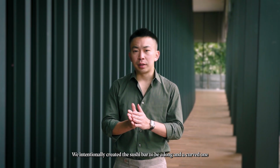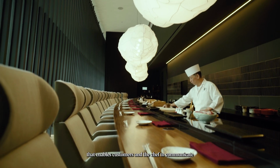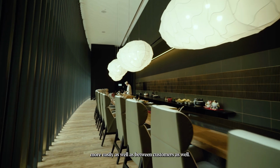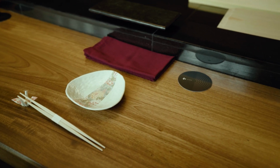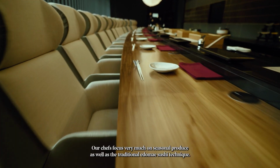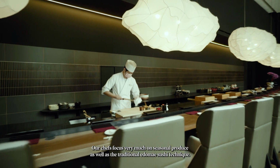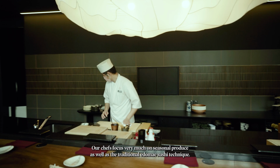We intentionally created the sushi bar to be long and curved, which enables customers and the chef to communicate more easily, as well as between customers. The food in Sushi Kazu is still very much traditional. Our chefs focus very much on seasonal produce as well as the traditional Edomae sushi techniques.